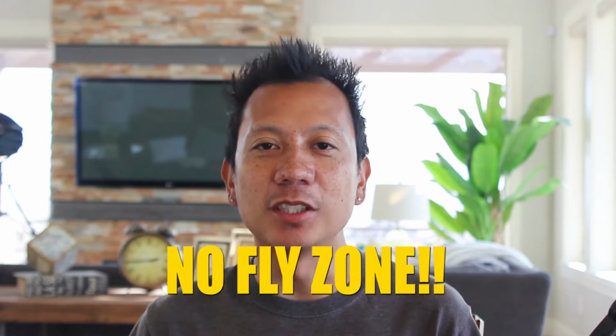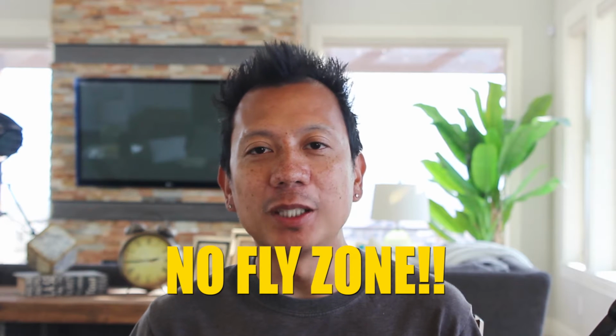First thing I wish I knew was the no-fly zone. No-fly zone basically means that you're within a 5-mile radius from a nearby airport. It can be a large one or a small one, or you're in a certain radius from a helicopter pad. And helicopter pads are basically everywhere. They're on top of hospitals, in universities, on top of commercial buildings, corporate buildings, military recruitment bases. They're everywhere, basically, more than you expect. And this is a big thing to watch out for.